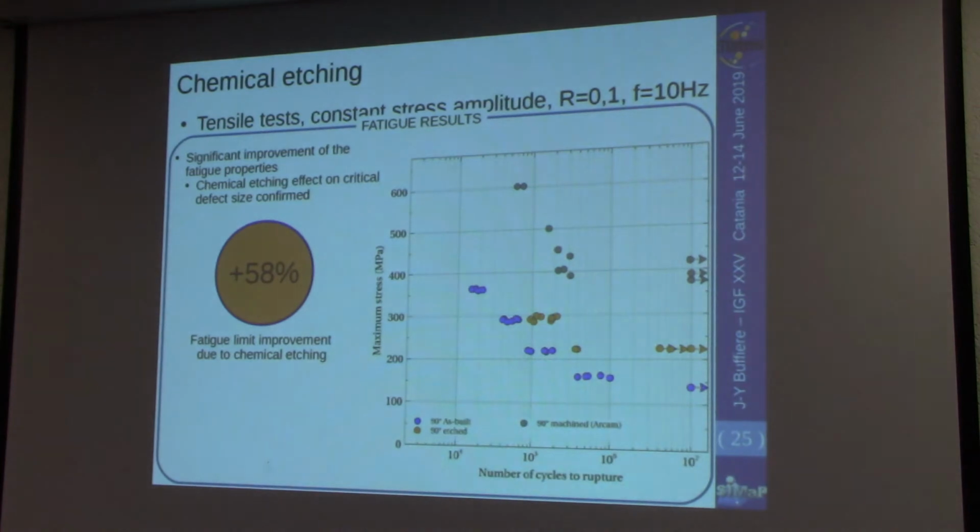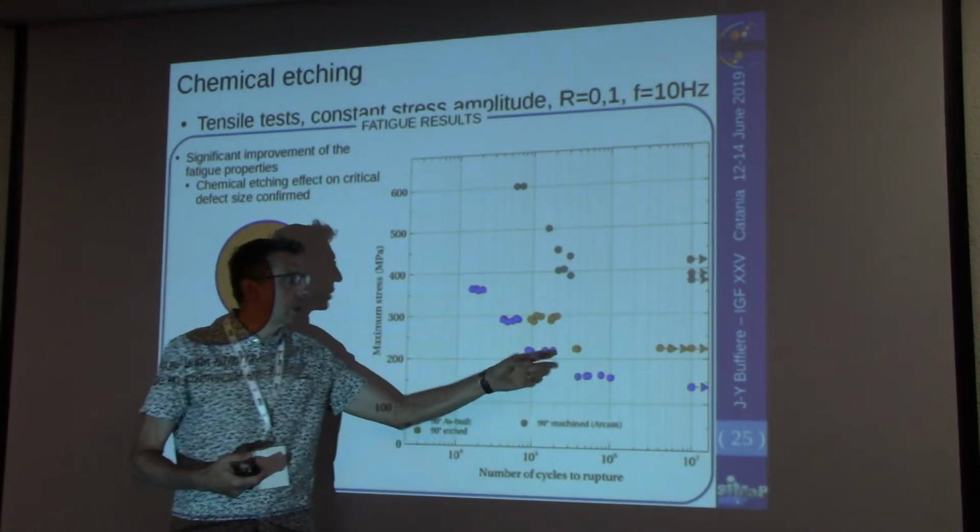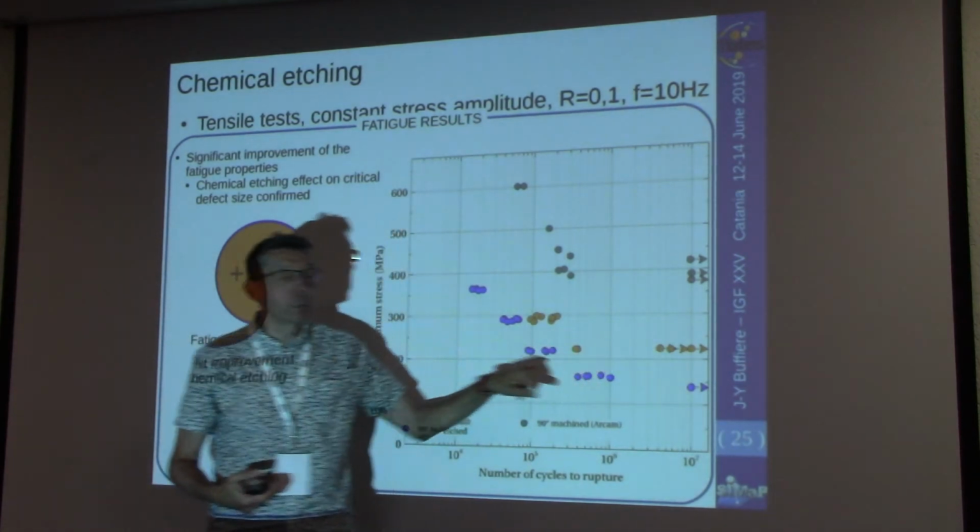What is the fatigue property of this type of etched samples? It's the yellow points which are there. So you see that the good news is that we are going up. Okay, there is a 60% increase in the fatigue limit. However, there is one bad news, which is the scatter. Because you see the material is bad, but it is consistently bad, right? And you have a very reduced scatter in the as-built state. While when you etch the sample, you see that the scatter becomes considerable.